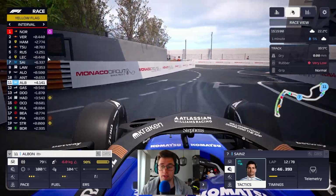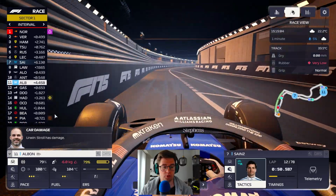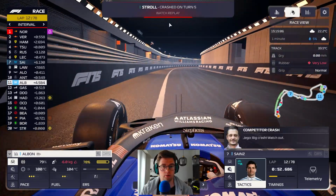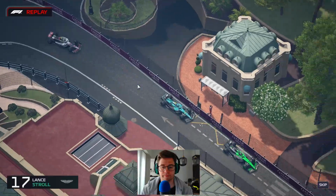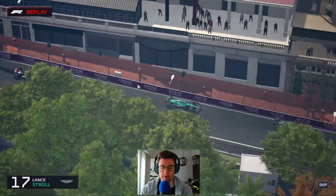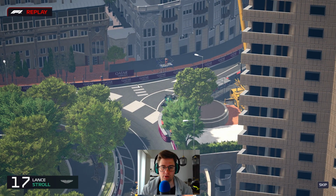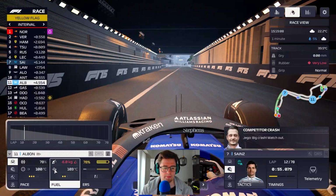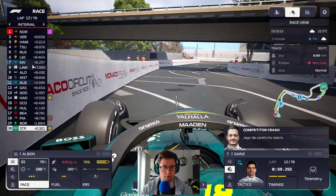Oh, but a yellow flag first. What happened? Stroll has damage. Oh, typical Stroll. Here we go, P17 at the time of his crash. And then down the hill, just misses the corner completely. I'm surprised. Is he still going? Did he manage to keep the car going? Yeah, I guess so, but he will drop all the way to the back.